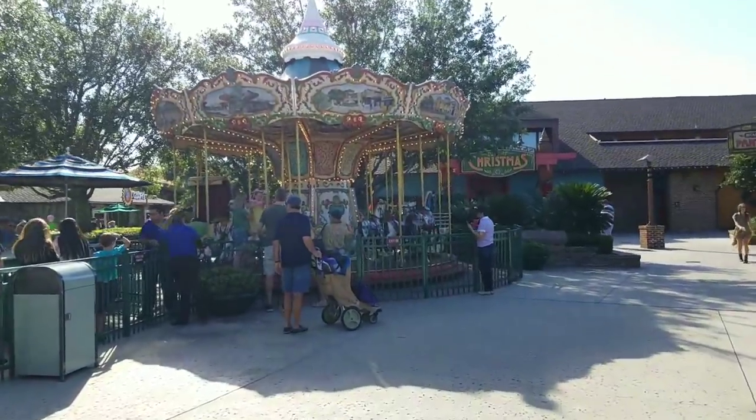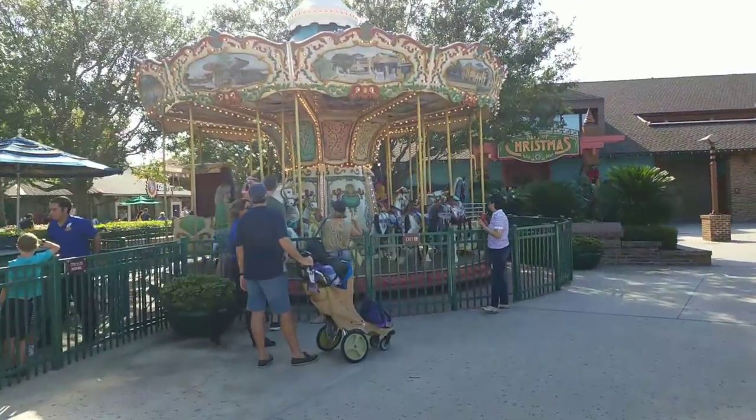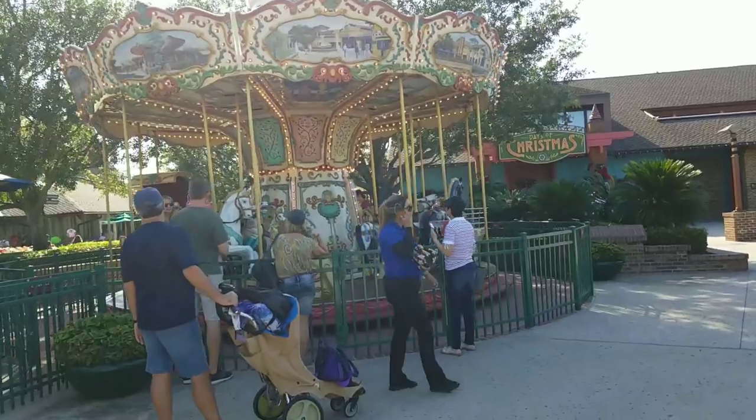Here's a little merry-go-round for all the little princesses and little princes out there.